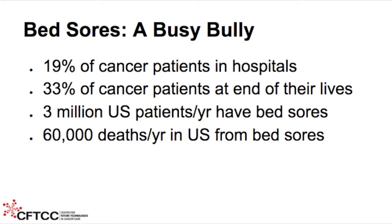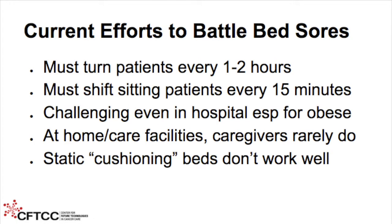So currently, the way to approach bed sores is to turn the patients every 1 to 2 hours. If they're sitting, they have to be moved around every 15 minutes or so. And it's especially challenging if the patients are obese, just because it'd be more difficult to get around that. And for home care facilities, caregivers rarely move these patients around enough, and static cushioning does not work very well currently.